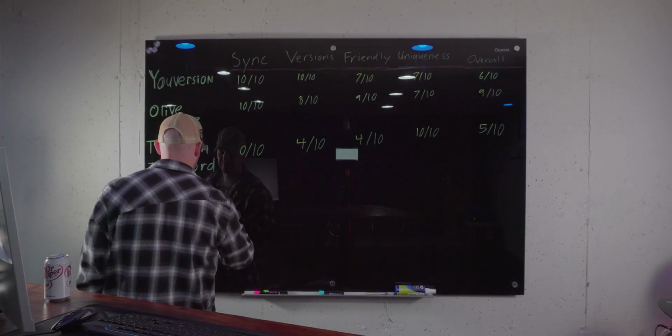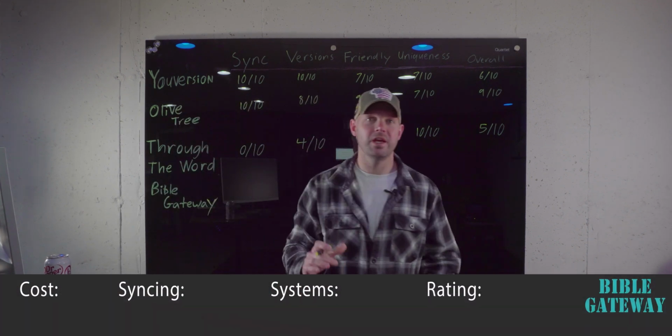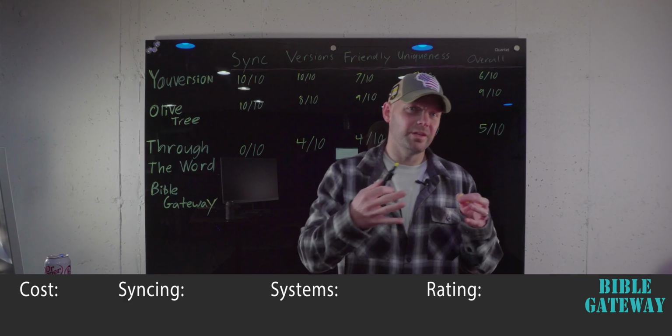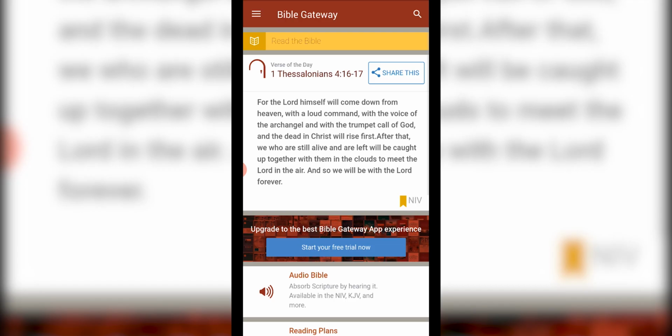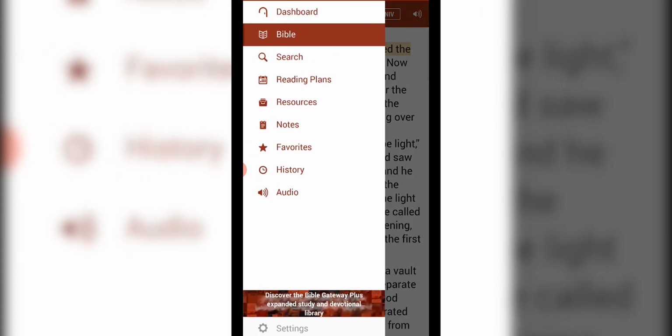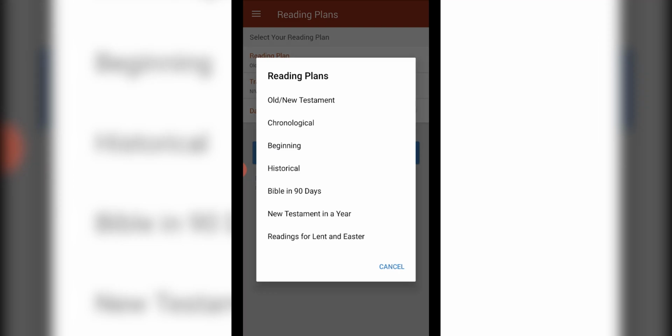Next up, we have Bible Gateway. Bible Gateway is a Bible system set up for not just reading the Bible, but being able to deep dive into His Word with everything from Bibles to study guides and just many additional resources available to further your knowledge and understanding. If I was to compare it to anything, I would compare it to Olive Tree.